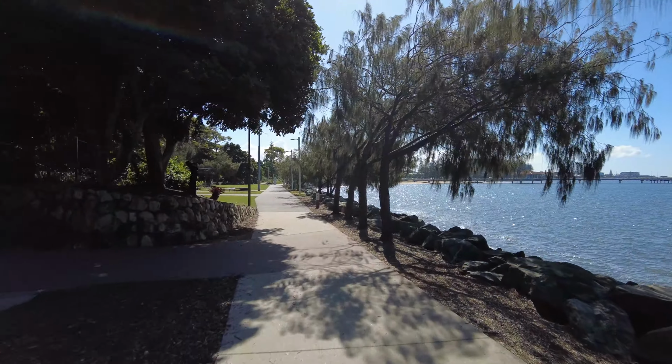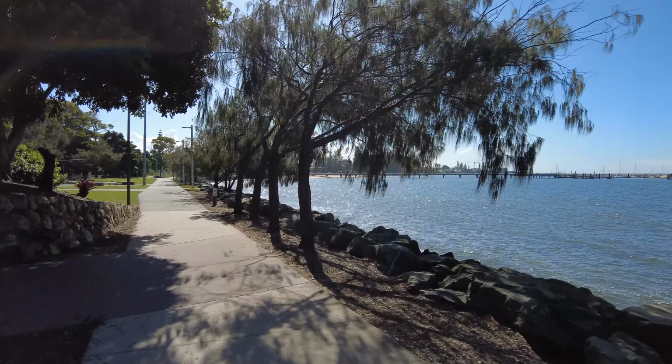This is also a great place for cycling. It's a shared path here, so just be careful and be alert because some people really rip through here quite fast. Just coming up to the jetty now.